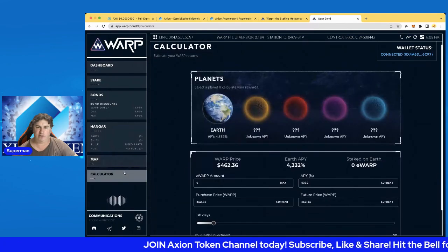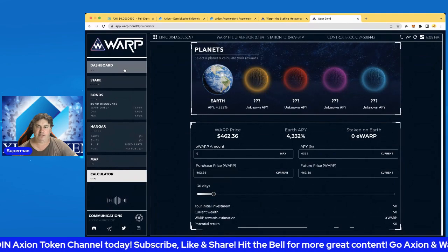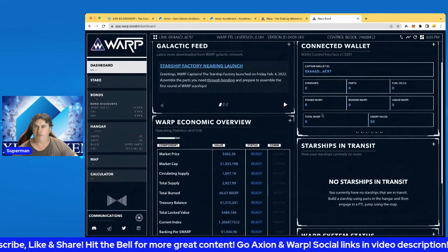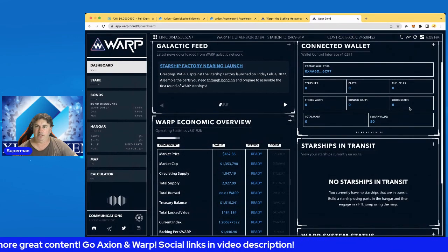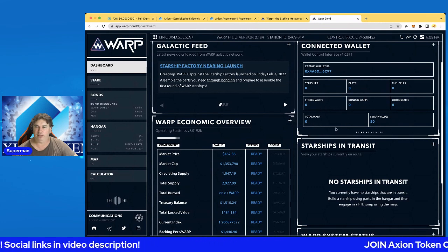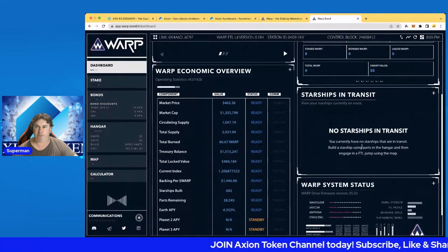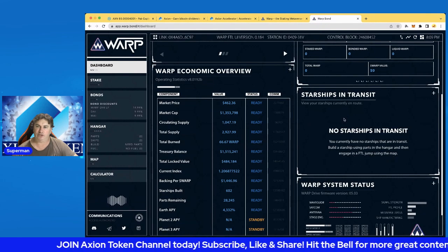There's a calculator if you want to do some estimations of what you can earn by staking. And once again, take into account that the warp price can move around a lot. All right, so here is the summary. This will give you the summary of your position, the starships, the parts, the fuel cells, how much warp you've got, whether it's liquid, bonded, or staked, and of course the total amount of warp you have from those, and then the dollar value at the current market price. If you've got a ship in transit between planets, because you're going to go and try and stake at a high yield planet, then that will show up here.